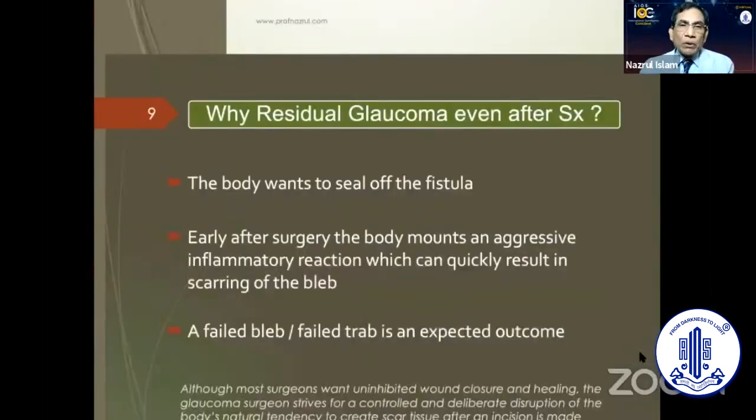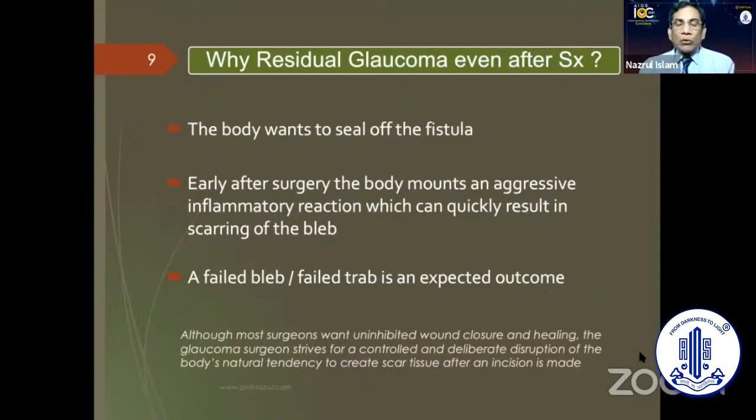So what is residual glaucoma? It is the glaucoma that remains, the IOP that is not controlled, the failed glaucoma we have to treat. And all of us know why the surgery fails. It's a natural phenomenon that the fistula we make, especially in trabeculectomy filtration surgery, is supposed to fail. So we try to give anti-scarring agents, MMC, 5-FU, and other things.